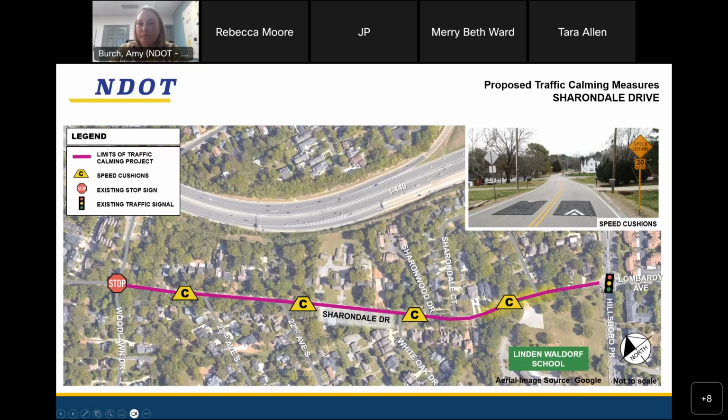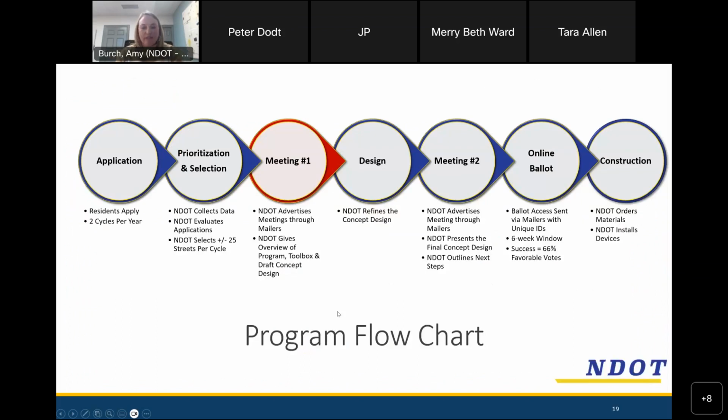So, when do you think this will start? When it'll happen? That's a great question. And so I'm going to talk a bit about our flow chart here for the program.